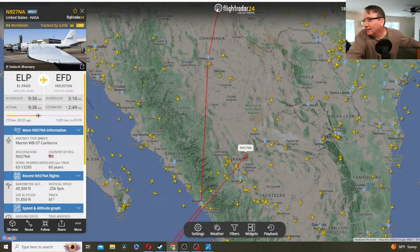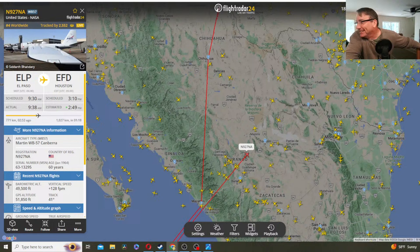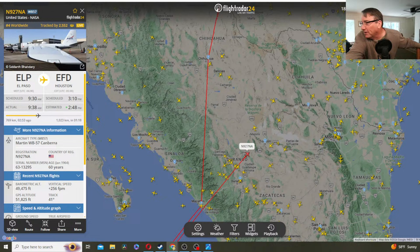Delta 1218 is the Delta Eclipse flight from Austin, Texas. Wow. Yeah, they're now flying side by side. What's Southwest 3006 doing? All right, getting some all the way up in Halifax. November 926, November Alpha. Set the filter at 42,000 feet.